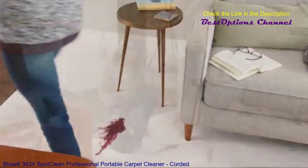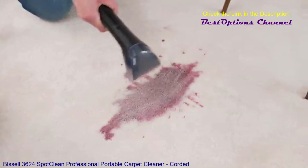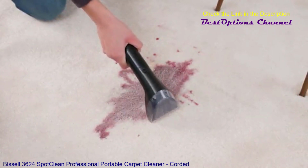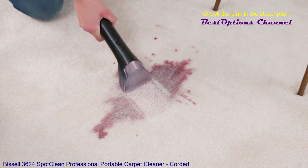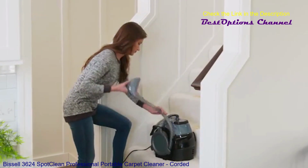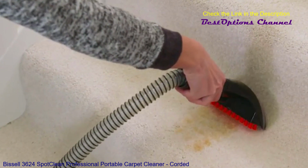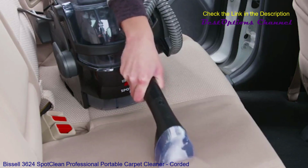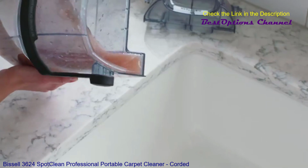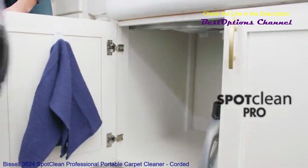Life's messy. That's why Bissell engineered the Spot Clean Pro. It's our most powerful spot cleaner, and it's ideal for removing stains from virtually anywhere in your home or car. The compact and portable design lets you take superior stain-fighting formula and superior suction to hard-to-reach spots where messes happen, but full-sized upright carpet cleaners may not fit. When the small, hard-to-reach stains strike, Spot Clean Pro is there to help.